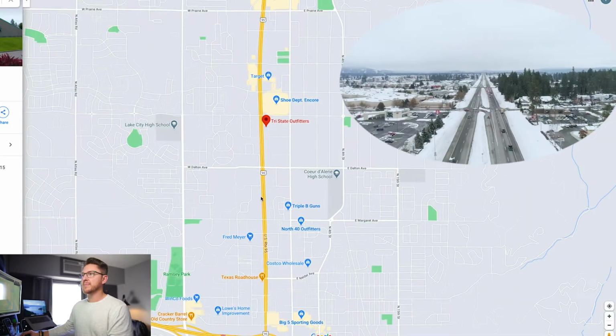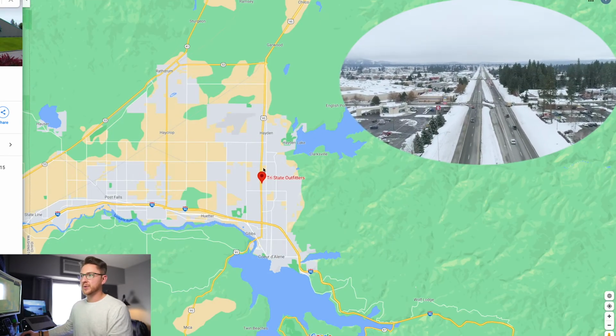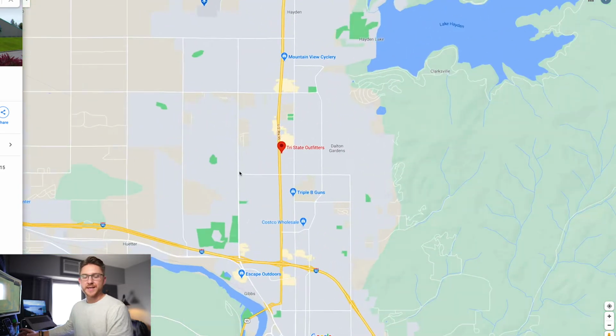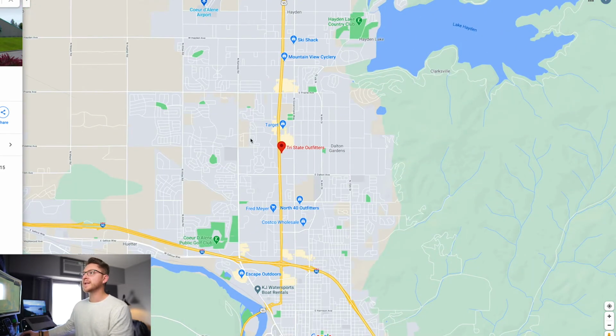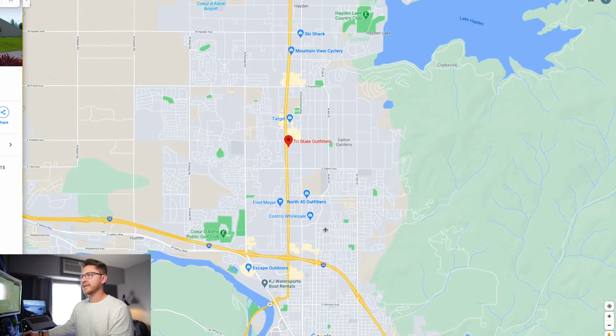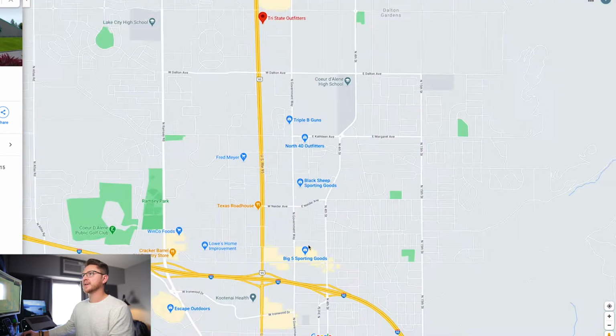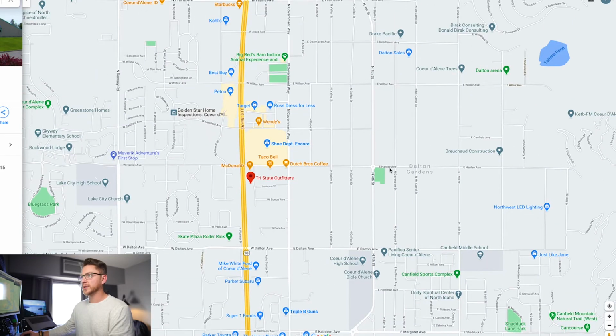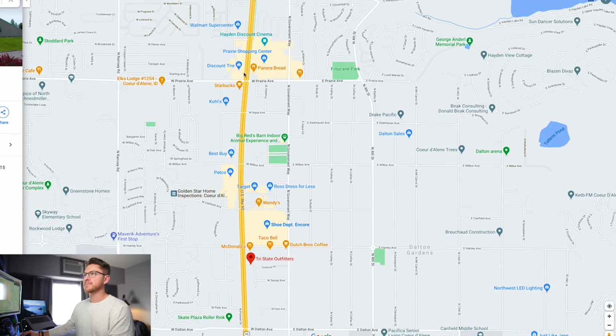So 95 is really the main arterial. 95 Government Way and 4th Street, as well as Ramsey. Those are the main arterials that head north. And then the ones that cross are I-90, which will take you into Spokane or into Montana. And then you have basically Nita, Kathleen, Dalton, Hanley, Wilbur, and Prairie. Those are the main crossovers.